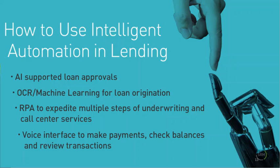So a few ways that we can use RPA and AI in this space. First of all, on the upfront side with loan decisioning, you can use AI to support loan approvals, to increase the number of loans which you're auto-approving, or even further up the spectrum, which you're pre-approving before a marketing campaign, so that you don't have to have the manual decisioning and the meeting with the underwriters and the interviews and all those aspects of it.